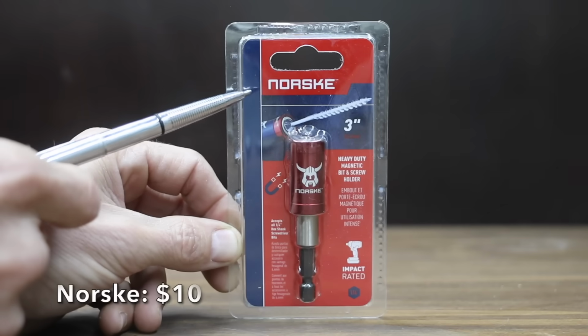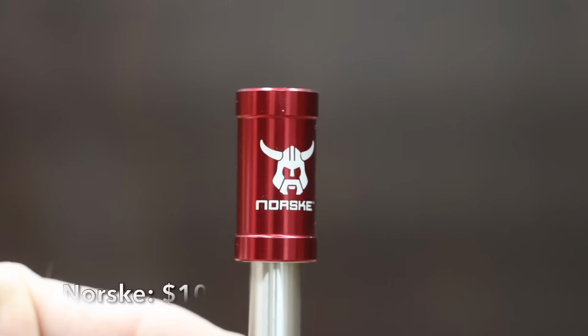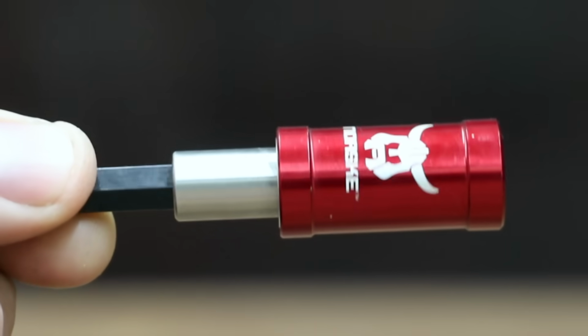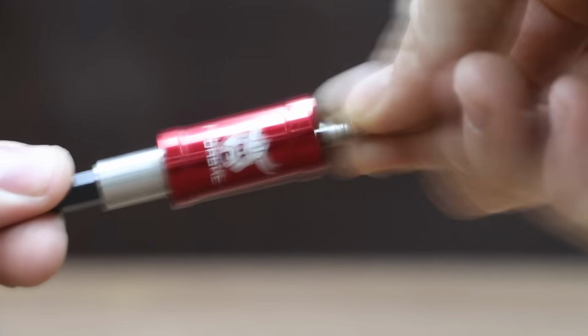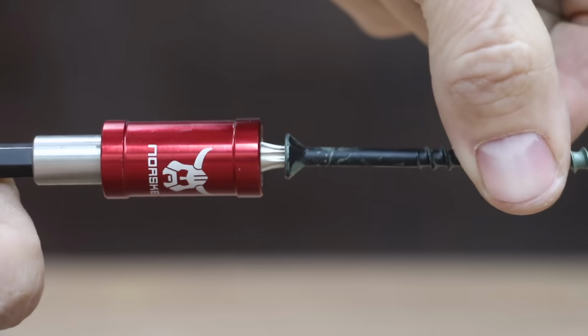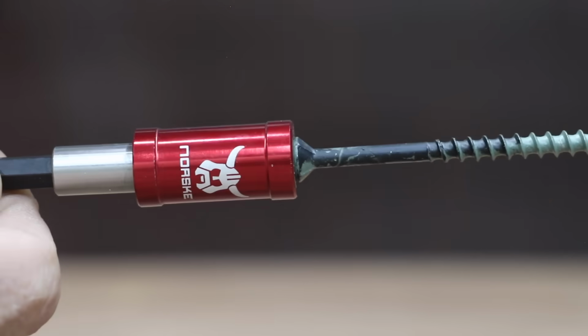At a price of $10 is this Norske brand. It's a heavy-duty magnetic bit and screw holder, engineered to withstand high torque and heavy load applications. Retractable guide sleeve eliminates wobbling and slipping while driving screws. Heavy-duty ring magnet holds screws securely in place for easy and accurate fastening.